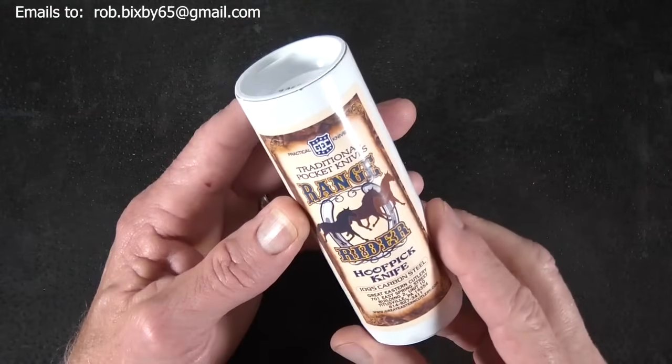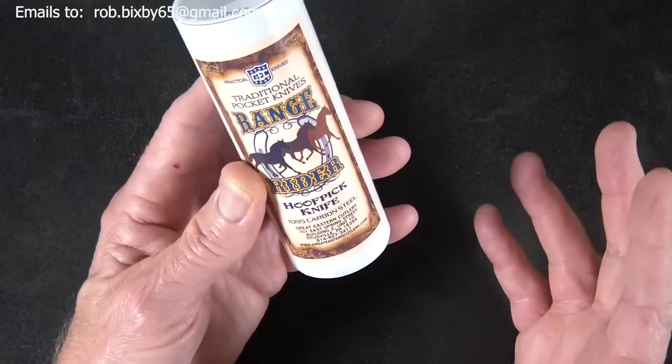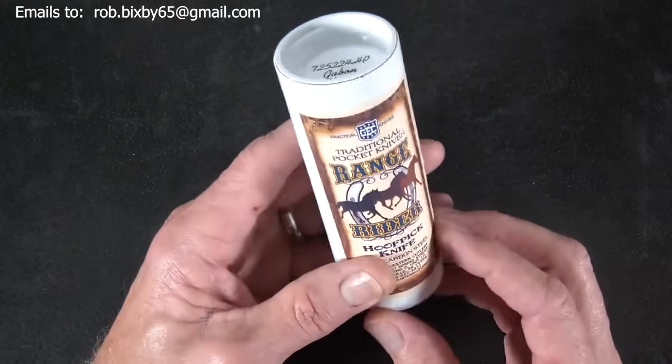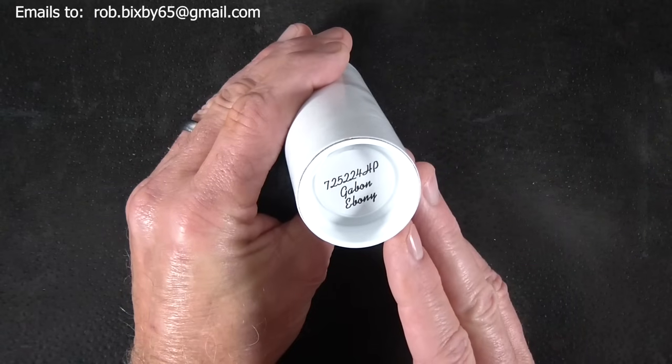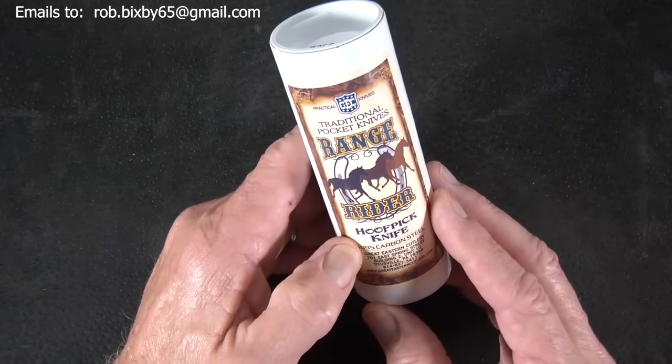Next up, another kind of specialty knife from Great Eastern. This is from the GEC Practical Knives line, but it's in 1095 carbon steel. I can't keep track of this. It's not in 440C, it's in 1095. It is a model 725224 HP in Gabon ebony. It's the Range Rider with the hoof pick.